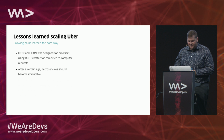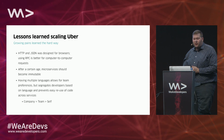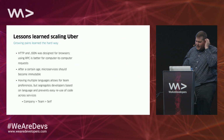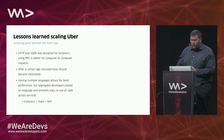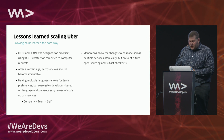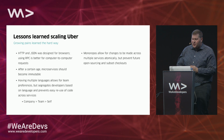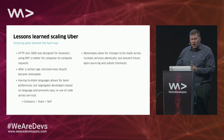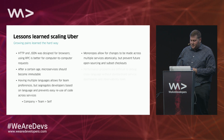And having multiple languages allows for team preferences, but it also segregates developers based on their preferences, and it prevents the easy reuse of some code across the company. And so sometimes this can lead to issues. Early on, we tried to use monorepos because we thought that it allowed for changes to be made across multiple services atomically, but it also prevented us from open sourcing smaller components later.